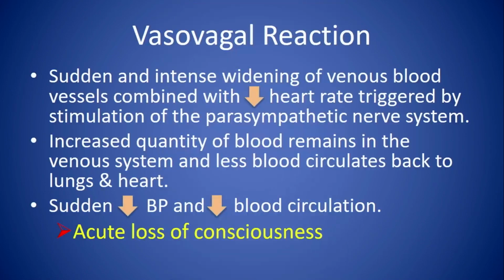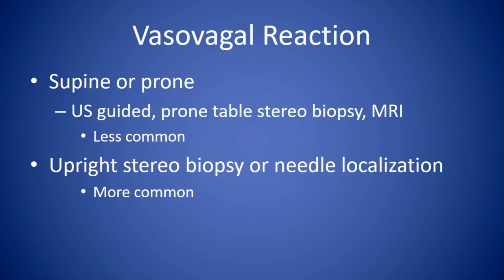But it can happen. So vasovagal reactions: sudden and intense widening of venous blood vessels combined with decreased heart rate, triggered by stimulation of the parasympathetic nervous system, which means an increased quantity of blood remains in the venous system and less blood circulates back to lungs and heart. So you get a decrease in your blood pressure, a decrease in blood circulation, and you lose consciousness. And it's not a terribly infrequent thing to happen, particularly in patients who are getting upright stereo biopsies or they're upright for their needle localizations.